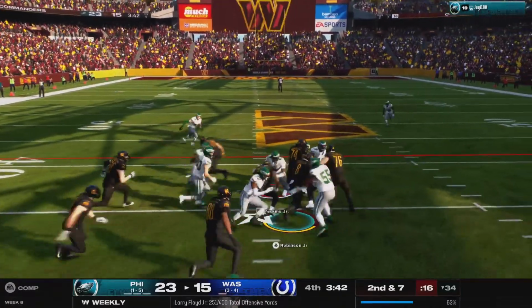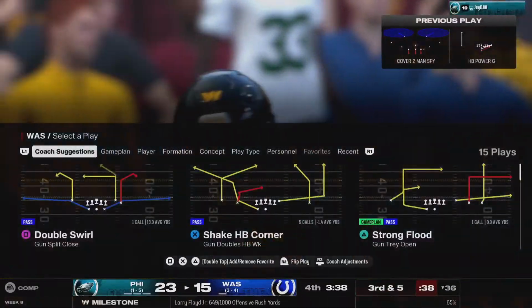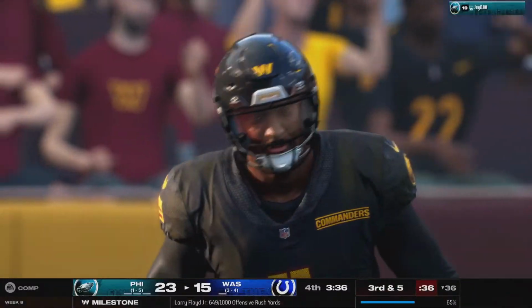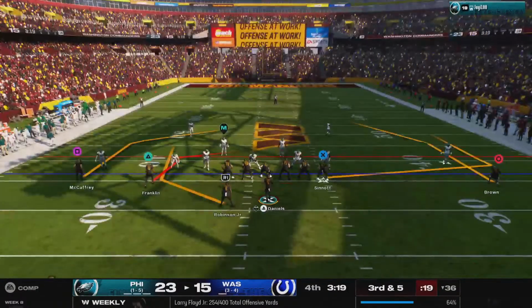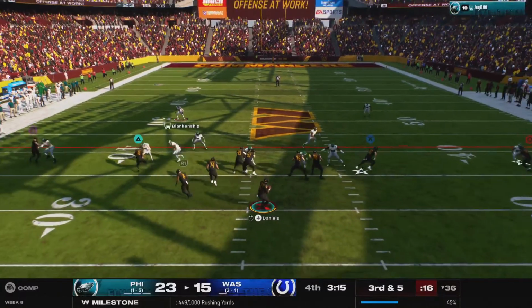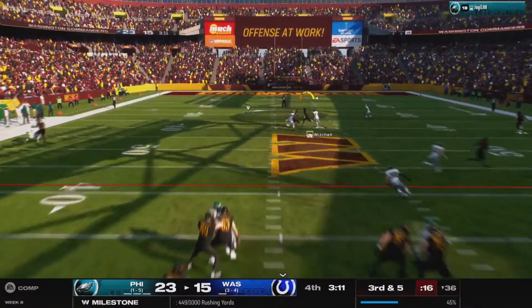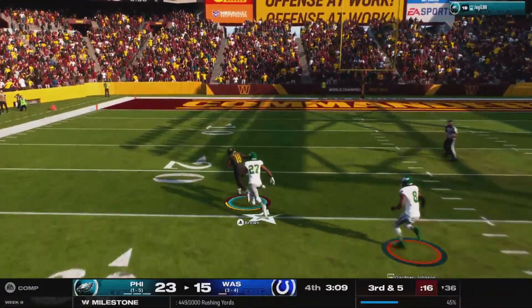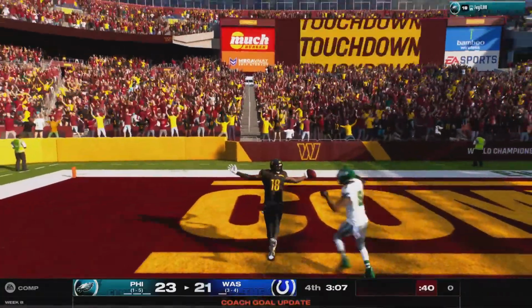On 2nd down, Robinson. And once again, he doesn't manage much before getting brought down. Give him about 3 yards, and now they're going to have 3rd and 5 to figure out. That's a gain of 3. Now 3rd and 5. He'll throw it. He put some juice on a deep throw. He's got it deep downfield. Touchdown, Washington.